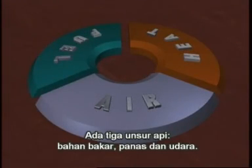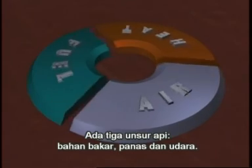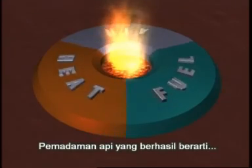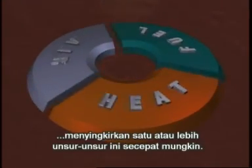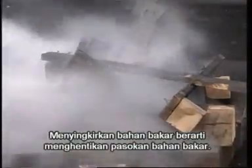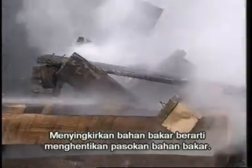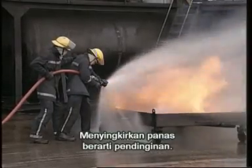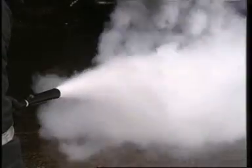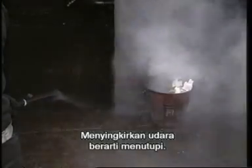There are three main elements in a fire: fuel, heat, and air. Successful firefighting means removing one or more of these elements as quickly as possible. Effectively, this puts out the fire. Removing fuel is fuel starvation. Removing heat is cooling. Removing air is smothering.